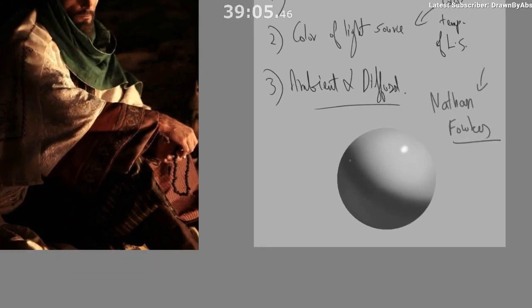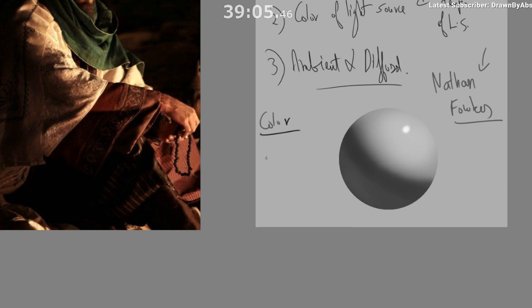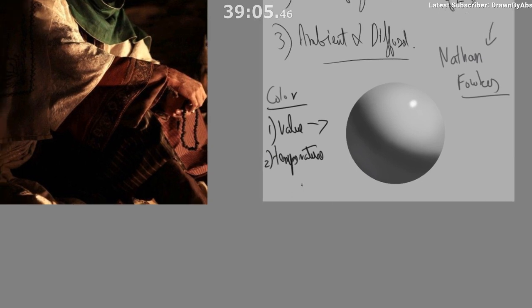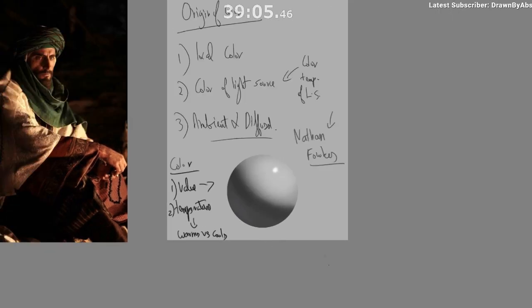Anyway, so when it comes to the origin of color for painters, what do you think about for color in painting? Think about these two things. Number one is to think about the value, which is what we just showed. And number two is to think about the temperature. Now, this is your question. Because when we think about the temperature, we're thinking about the warms versus the cools. Okay, and now we come to the actual part of color.